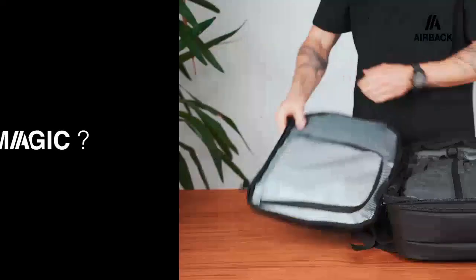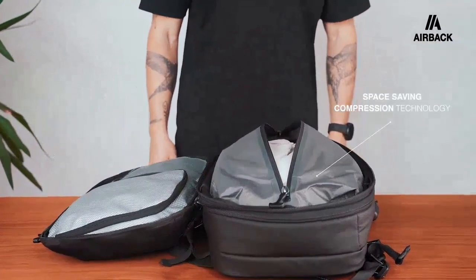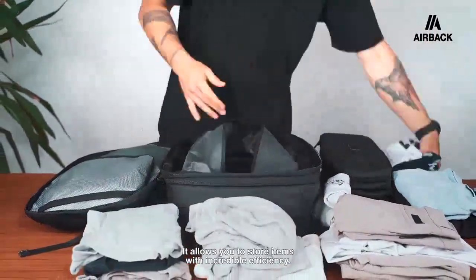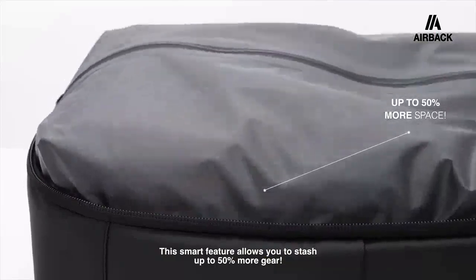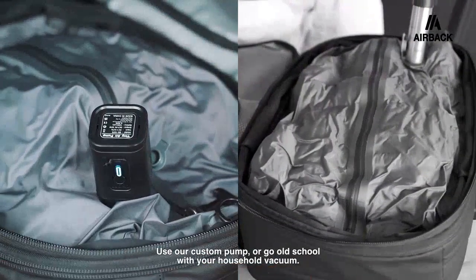Ready for the magic? Within the Airback sits our patented compression system. A game changer. It allows you to store items with incredible efficiency. This smart feature allows you to stash up to 50% more gear. To use it? Simple. Use our custom pump or go old school with your household vacuum.